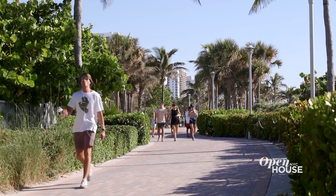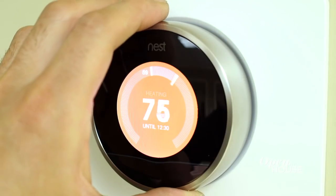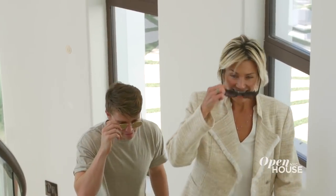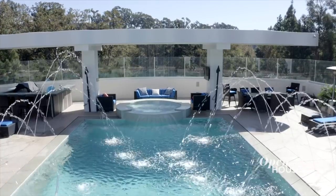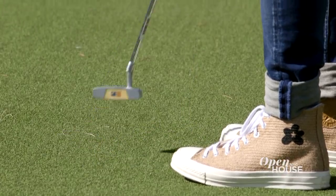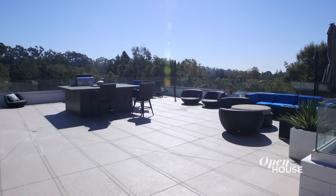What we're finding is that millennials want walkability and they want a home that is done. They want turnkey, walk right in. They do also want their homes to be smart homes and have everything at their fingertips. When it comes to social media worthy moments, this house has a lot to offer. We have lots of indoor and outdoor space. An amazing pool with waterfalls. You have an outdoor upstairs deck where you have a small golf course, a barbecue, amazing for parties and entertaining.